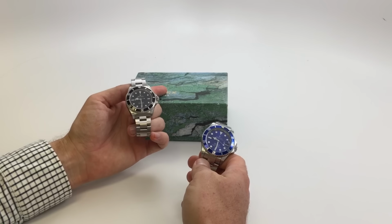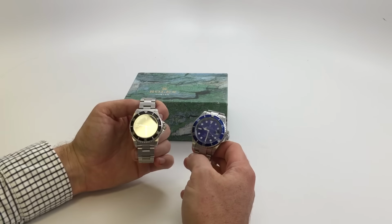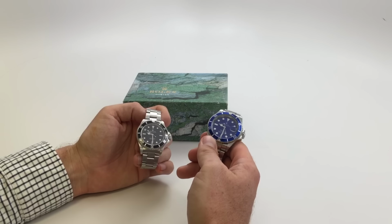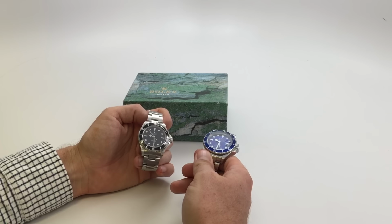It is authentic. I've got all the paperwork in here. You can check my other review. Just got it a couple months ago. This one, the replica one, the blue one, I've had for a year or so now.